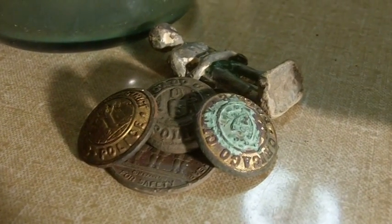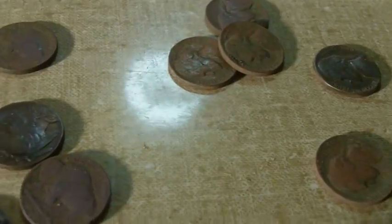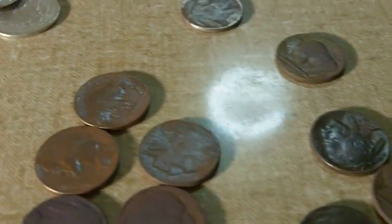Some people will hunt for their treasure in a garage sale, a flea market, or a thrift store. Some will even take the time and dig their bottles and buttons. Me? I spend my time looking for money.